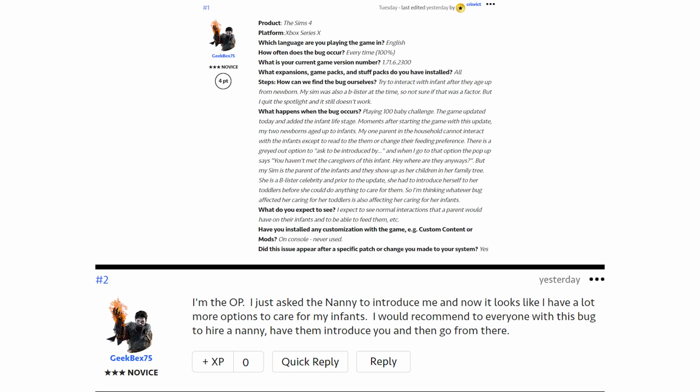So I have had that issue myself, and the workaround that the OP provided is that if you ask the nanny to introduce yourself to the infant, then you can look after the infant. Because the issue with this is if you don't know the infant, you can't really look after the infant. There's very few interactions you can do with them, and the infant can't ask for anything either.